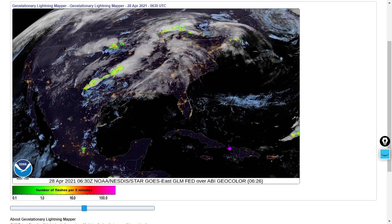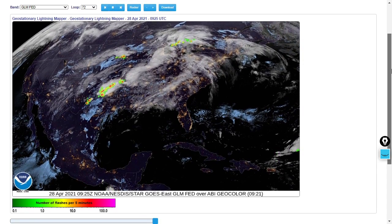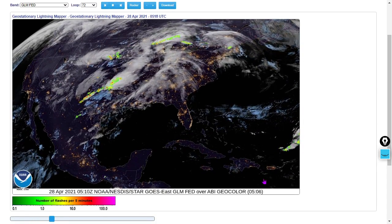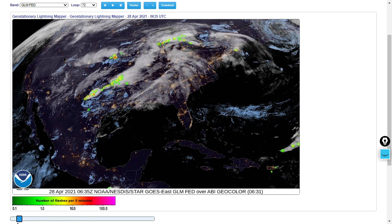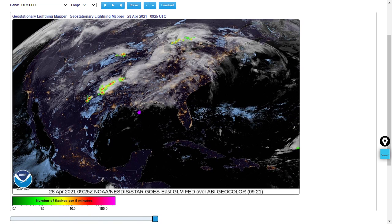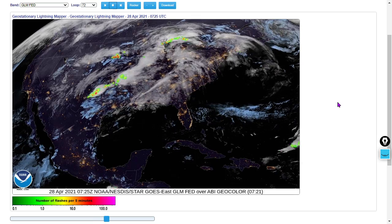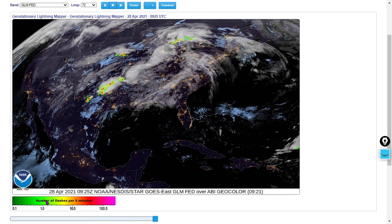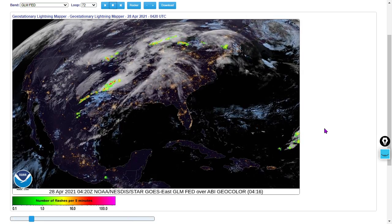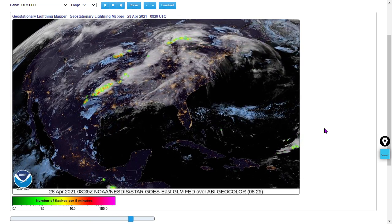Significant thunderstorms that are happening. So here's the NASA GOES lightning mapper. And I think we're looking at about 6 hours here, from 3:30 to 9:25. So 6 hours of data there. The NASA GOES lightning mapper. And I included the scale down here to show you the scale is indicating number of flashes per 5 minutes.